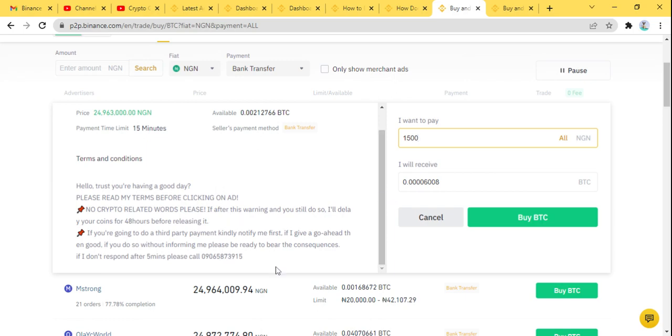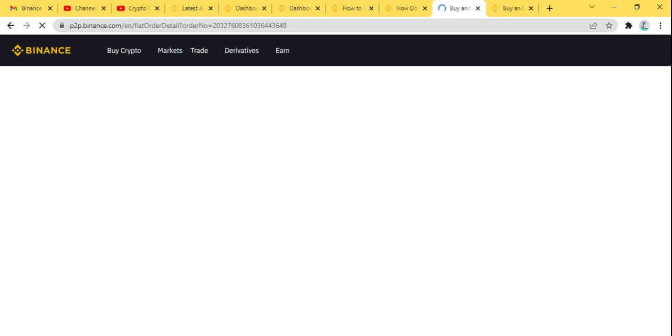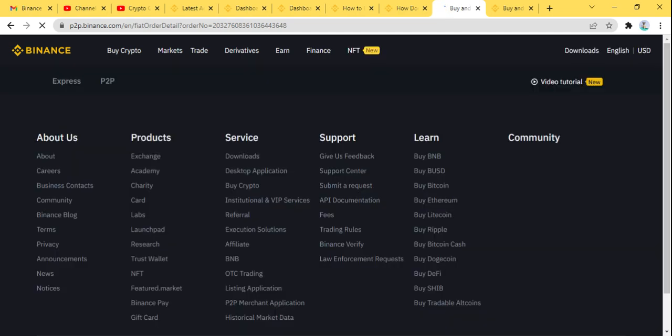So this is the phone number. You can call them if they don't respond. I'm going to click on buy Bitcoin. Once you're sure of the price, it says successfully placed an order. Binance is going to take you to a special page where you see the transaction details or the account details which you have to make payments to in order to receive your Bitcoin.